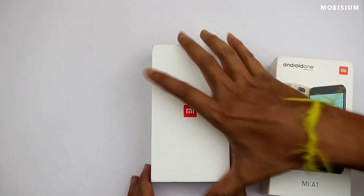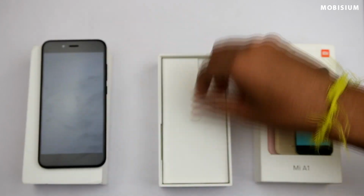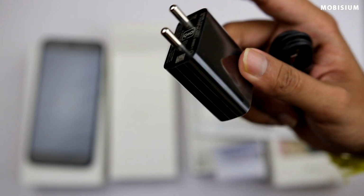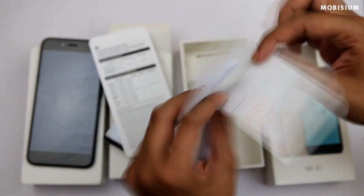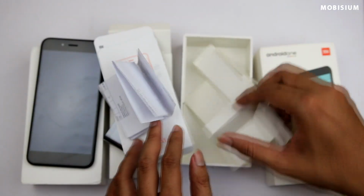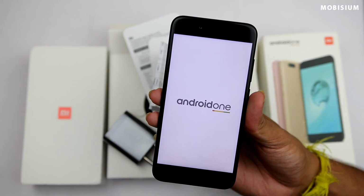I'll start with a quick unboxing to show you what you get with the device. There's the device first. It feels slightly heavy and gives a nice firm grip. Next we get a box which has a SIM ejector tool. Let me open the box and see what else we get. There's a big charger. It has an output rating of 5 volts at 2 ampere. We get some papers, the manual guide and warranty card and stuff. And finally we get a Type-C USB cable, which is really 2017. And yet again, no earphones. I don't understand why Mi always skips the earphones for a phone which costs this amount of money. Anyway, I'll quickly set up the phone.